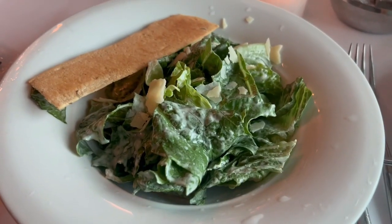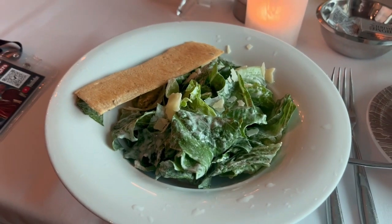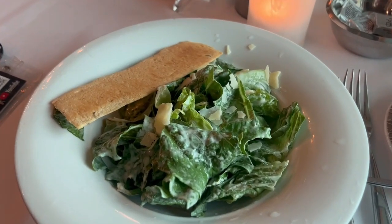For my Caesar salad though, I absolutely love Norwegian Caesar salad. It is so good. I may have a Caesar salad with every meal that I have on board. It's a very delicious, fresh lettuce, and I recommend if you like Caesar salad, you should definitely try that because it's some of the best Caesar salad you'll ever have.